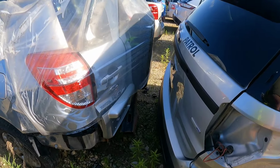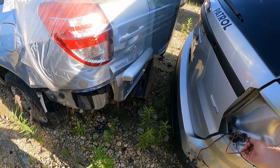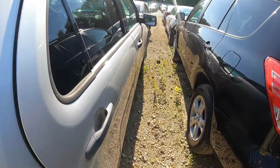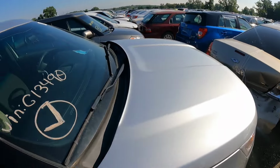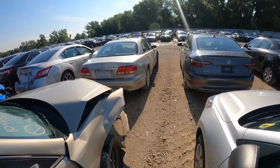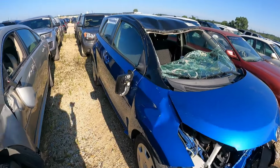And here are all the lights and the controllers and whatnot. And you can see where they just snipped the wires here for their police lights. Well, what y'all think? Y'all think it'll start? Go in and wow, look at that Scion. Damn.